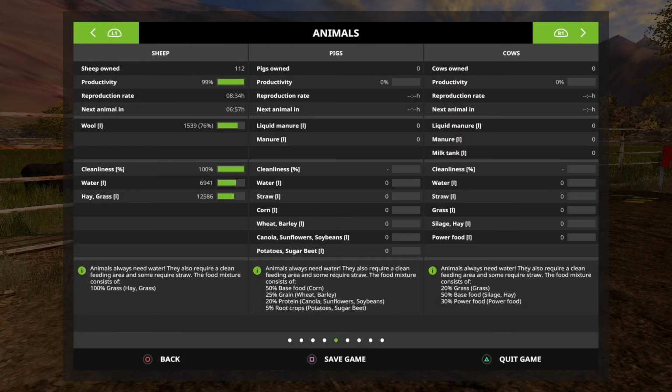In terms of our animals, let's take a look at our animals. So we're up to 112 sheep. We are producing a second pallet of wool. We have one still in the box ready to go, and our sheep are coming along quite nicely. They've got plenty of water, plenty of food.